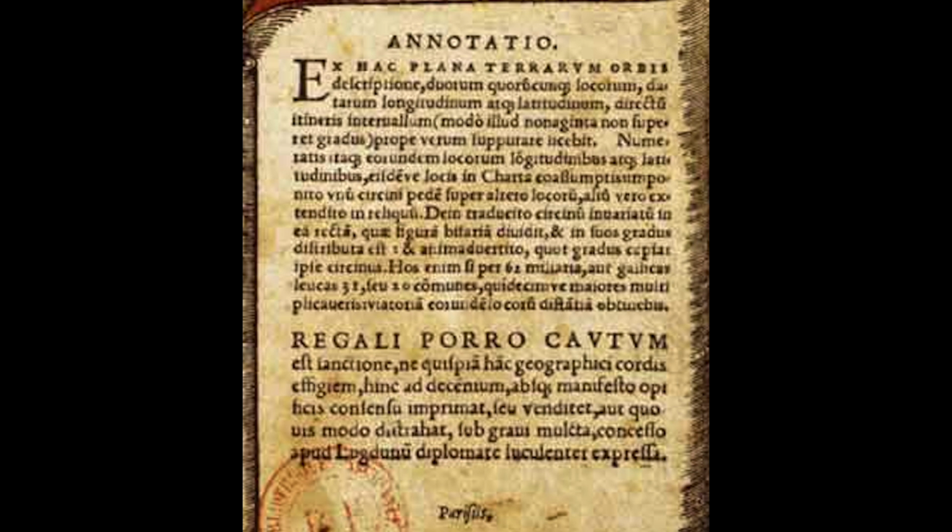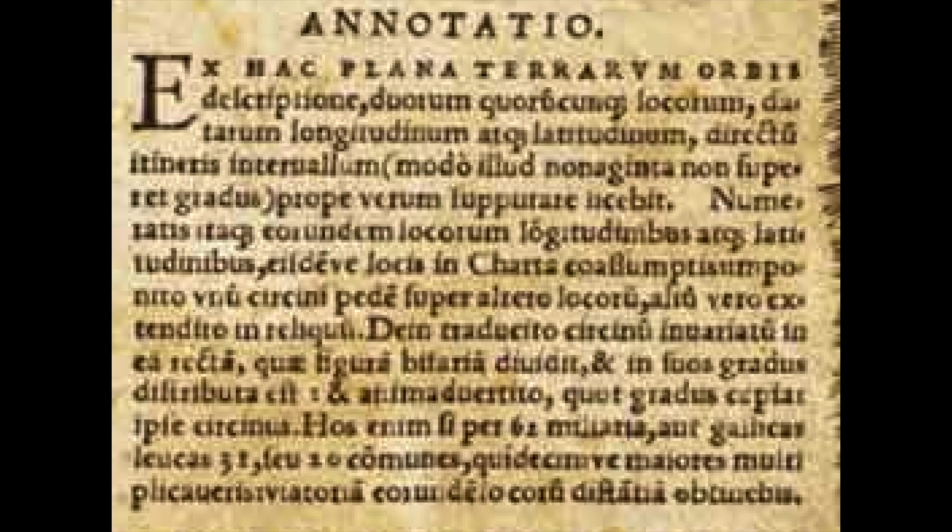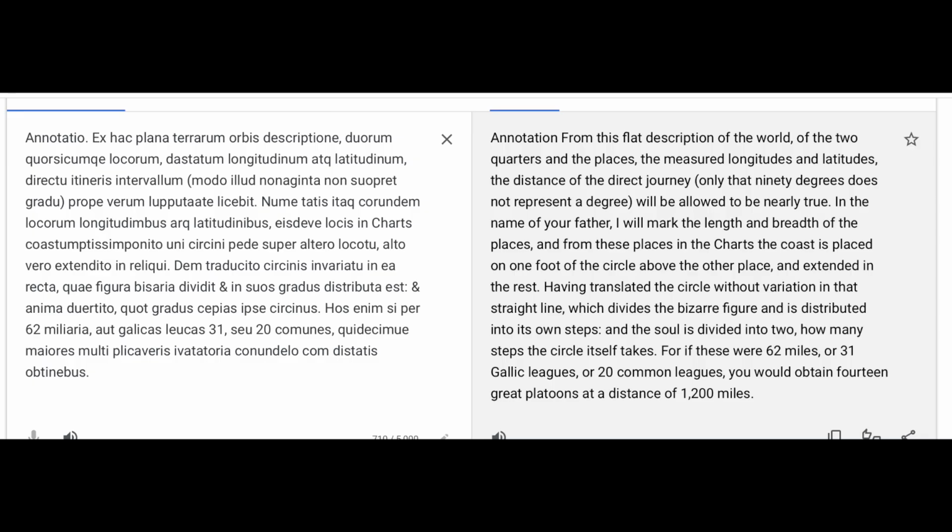Here we go. And now this section, annotation from this flat description of the world, of the 2 quarters and the places, the measured longitudes and latitudes, the distance of the journey, parentheses, only that 90 degrees does not represent a degree, will be allowed to be nearly true. So I'll read that again. Annotation from this flat description of the world. Now they're either referring to the flat Earth or they're referring to the flat as in 2-dimensional map of the 2 quarters and the places, the measured longitudes and latitudes, the distance of the direct journey, only that 90 degrees does not represent a degree, will be allowed to be nearly true.